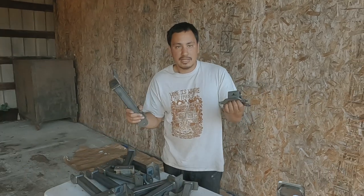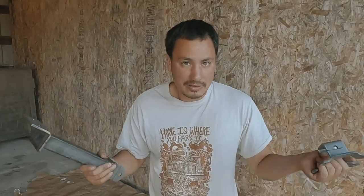But they are raw metal. You can't just put these on your deck and have them not rust out. So right now, tomorrow, we're gonna try and get the deck on, but we don't wanna wait on paint, so we're getting the paint done tonight.